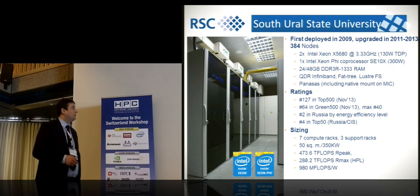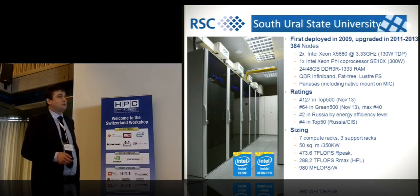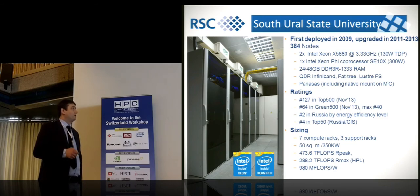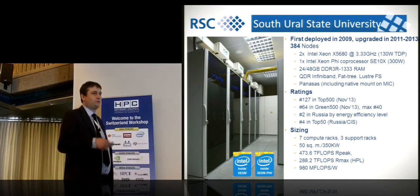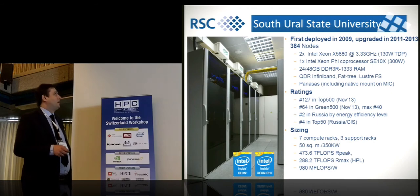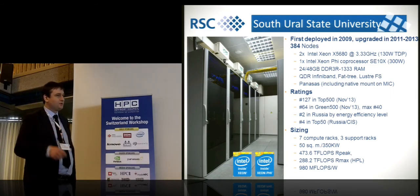The other important project that we have done over the many years, that is the South Ural State University Supercomputing Center. And the first system, or the first contract, was signed in 2009. And that system survived a set of upgrades. First system was based on Nehalem, then we upgraded it to Westmere and added more nodes. And what is important, we upgraded it two more times with Xeon Phi coprocessor nodes.